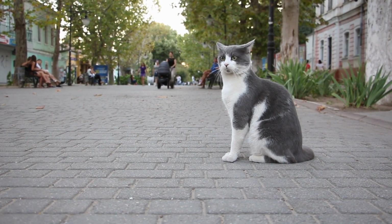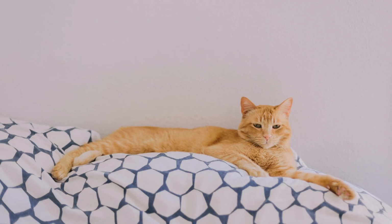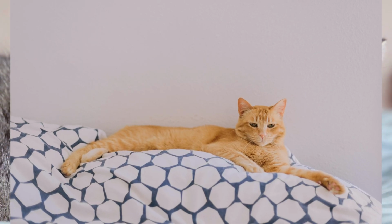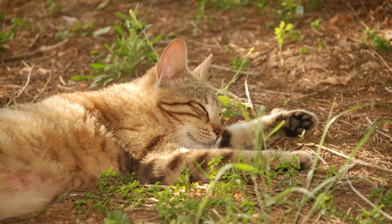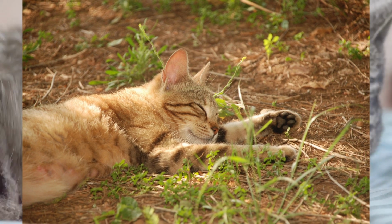When a cat feels safe in its environment, it will often stretch out fully, showing that it trusts its surroundings. They're not worried about being attacked or startled, they're just letting it all hang out. This level of relaxation is a good sign that your cat feels at home.